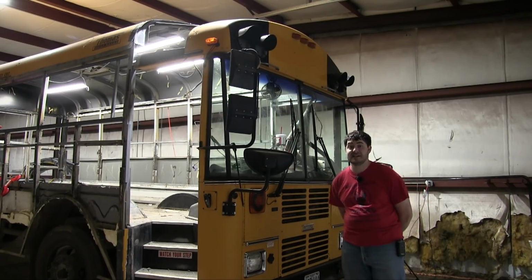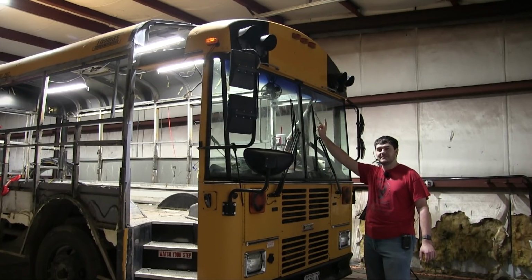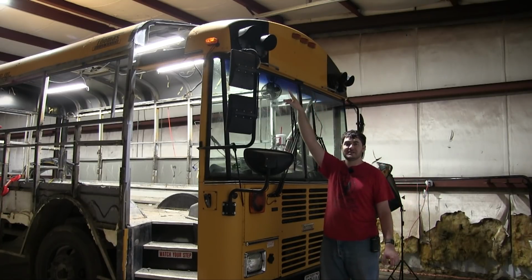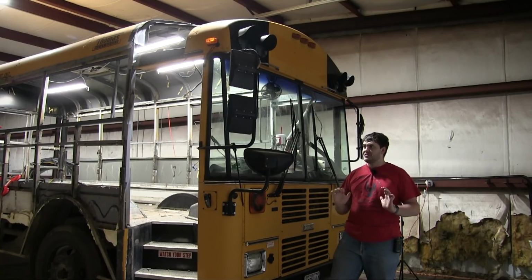delicate use of the MIG welder, whatever, because I wanted to patch the holes that those lights come through, and just do various little tiny things around the bus.